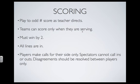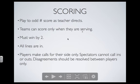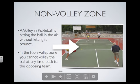Spectators, we do not have an official or a spectator who should be calling, because it usually causes trouble, and so we don't want spectators calling ins or outs.